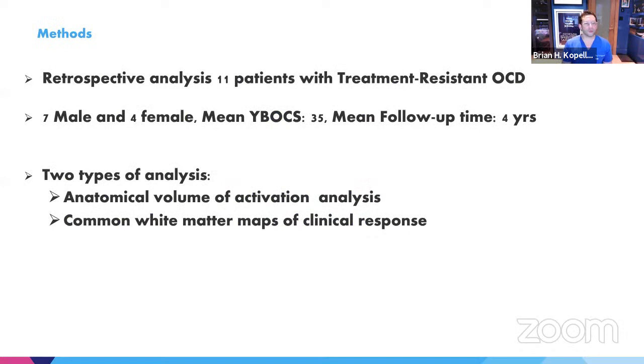So this was 11 patients with treatment-resistant OCD that we looked back on, 7 males, 4 female. A mean Y-BOCS score of 35, and the maximum score is 40. So these are incredibly sick people. Our follow-up with each patient now is 4 years, which is quite a long period of time. As I alluded to, there are two types of analyses that the group did: an anatomical volume of activation analysis, and then looking at common white matter maps specifically tied to clinical response, not just activation, but which ones did better, which ones did worse, and the magnitude of the effect.